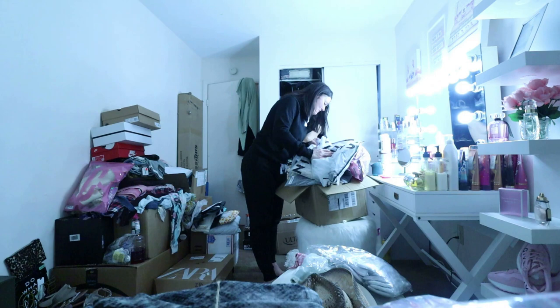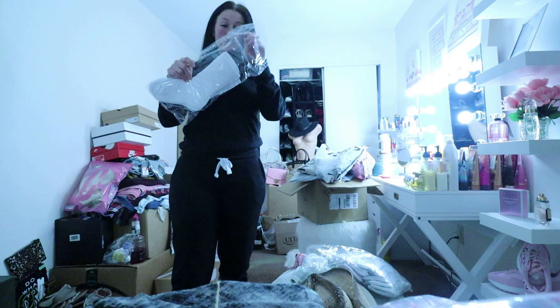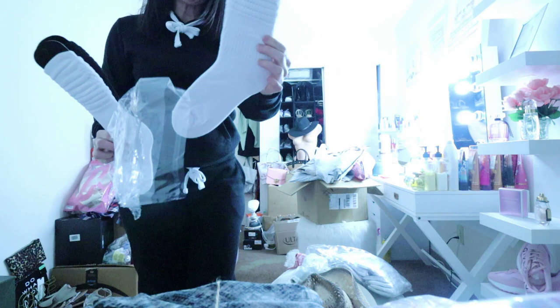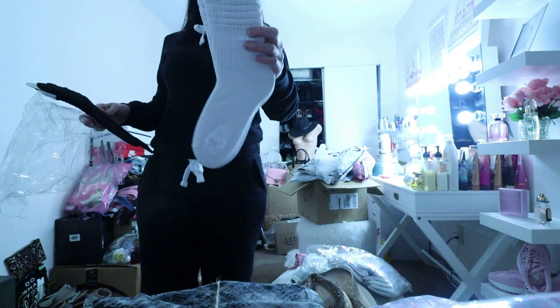I have been trying to get some of these socks for so long. Some of these old school scrunchy socks. You know them, old school, like from the 80s? I've been trying to order these for so long, and I finally got me some, y'all.